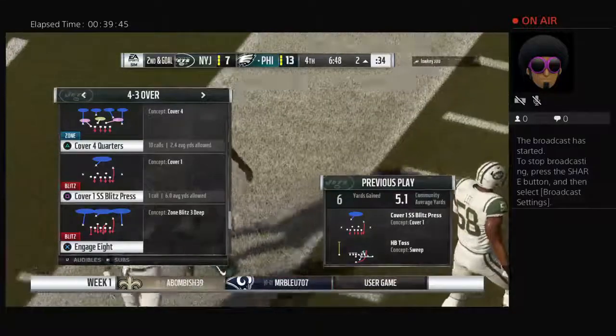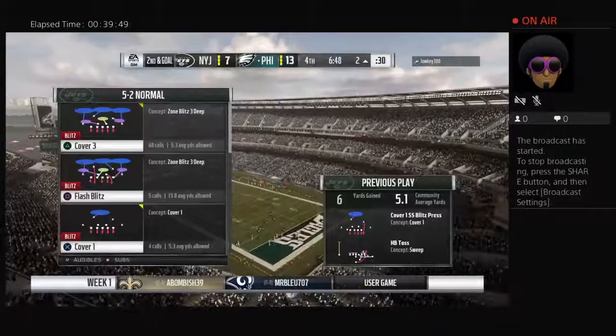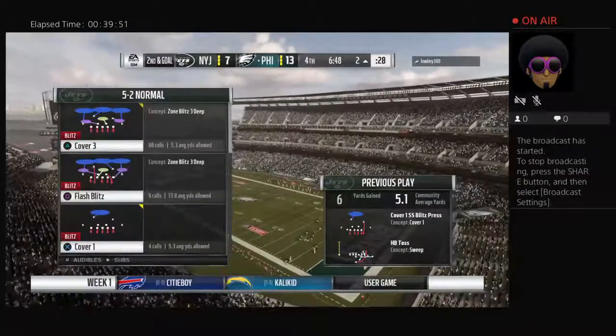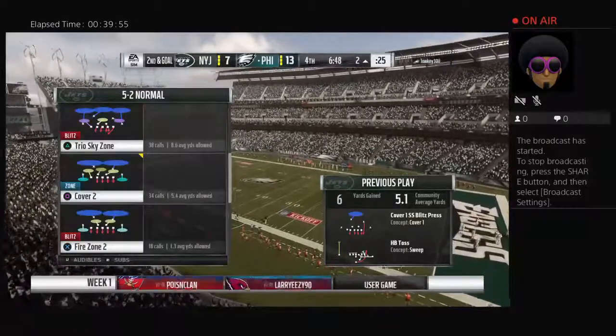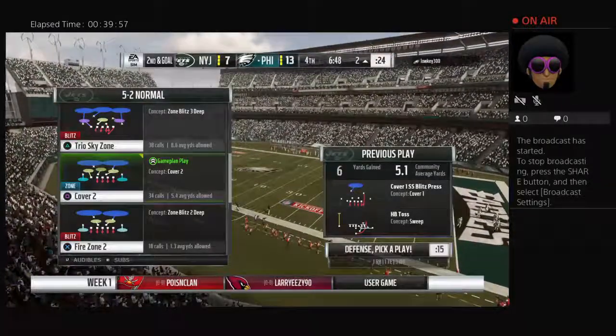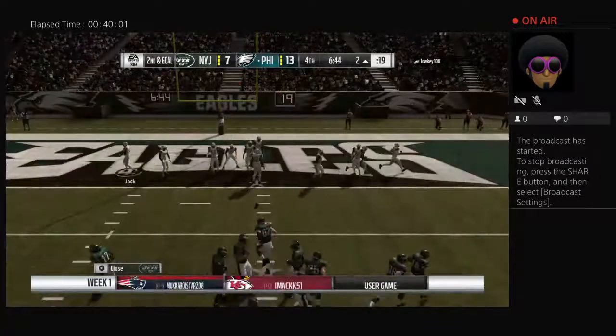You said it earlier in the quarter when we saw a broken tackle that we might see some missed tackles here early on in week 1, and that's another one right there. Yeah, not a surprise at all. It will even out as the season extends because everyone will get used to the play speed. But right now, here in the early season, the advantage definitely goes to the offense.